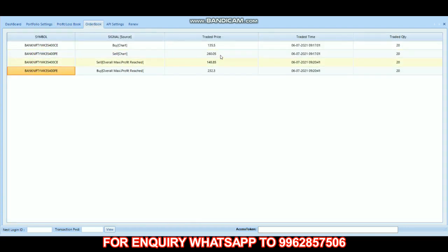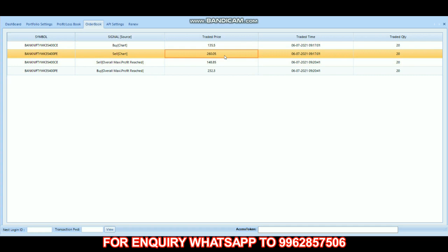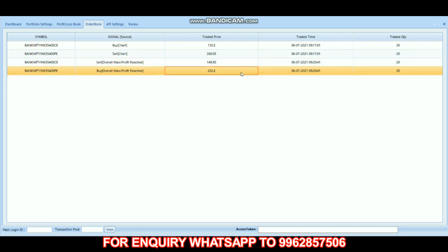First we bought the call option at 135.5 at 9:17, then the put option sold at 260.05 at 9:17. Then the call option squared off at 148.85 with the 20 lots at 9:20, then the put option squared off at 232.3. So within 3 minutes we completed today's trade.